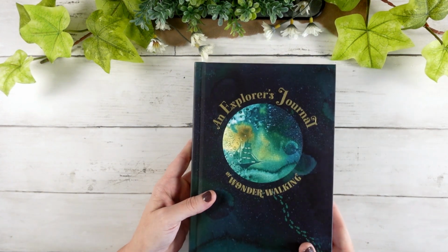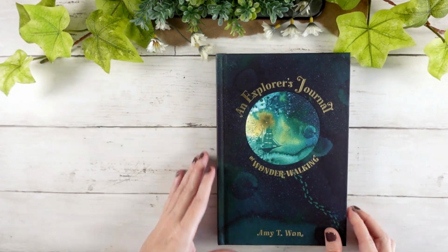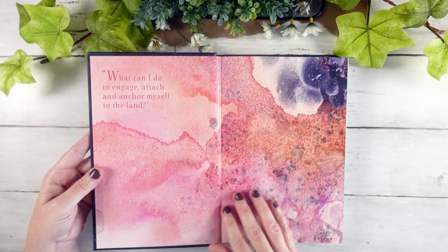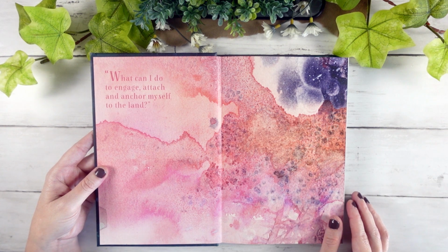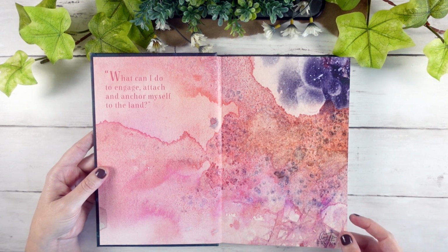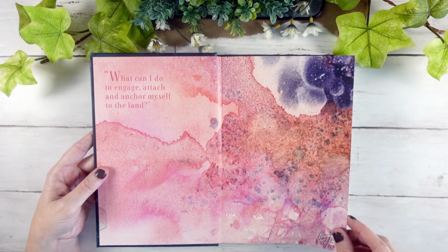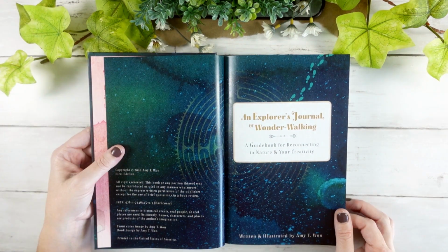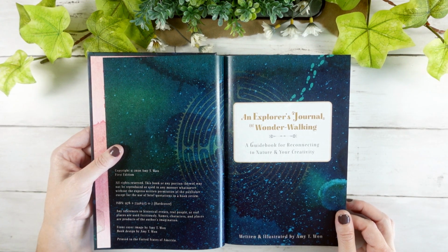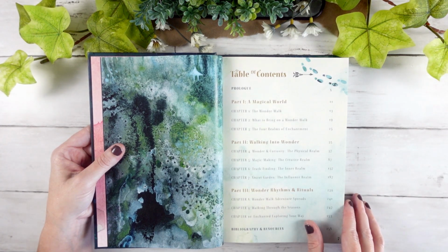So again, we have a beautiful hardback book, gorgeous printing quality on this. Let's go ahead and take a look inside. It says, what can I do to engage, attach, and anchor myself to the land? We have the signature from Amy here and the numbered edition. We have an Explorer's Journal of Wonder Walking, a guidebook for reconnecting to nature and your creativity, written and illustrated by Amy T. Wan. We have a beautiful table of contents.